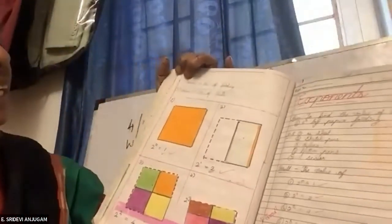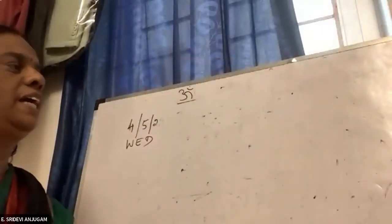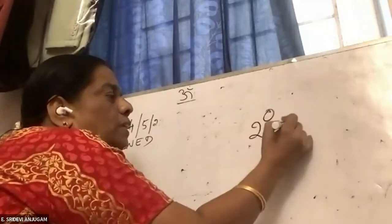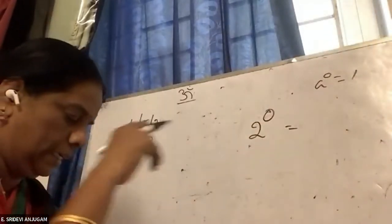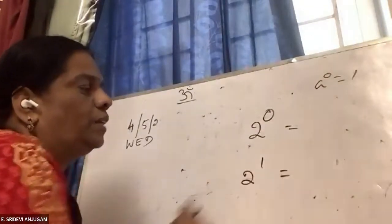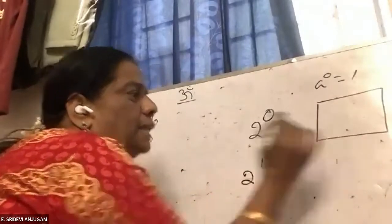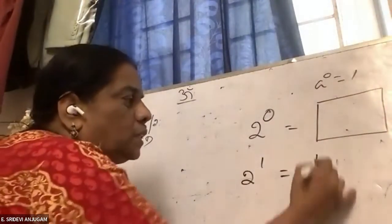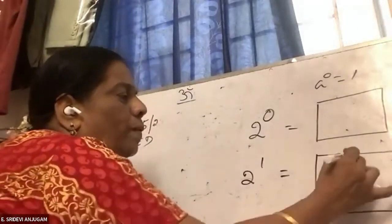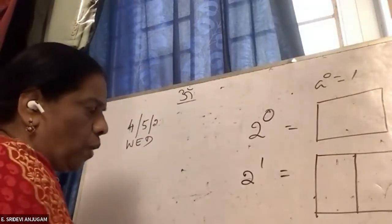Okay, exponents and powers also we can do with this activity. See here, first we have to show what and all we can show, 2 power 0. That is the concept: a power 0 is equal to 1. 2 power 0 is 1. 2 power 1, how is it 2? We can take one square paper and ask them to stick. That is 2 power 0 is 1. 2 power 1 is 2. That is this one, 2 power 1. Then 2 squared.